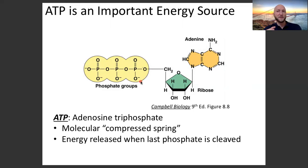They're held together, but when you break this bond right here, that last one's gonna go shooting off. There's a lot of energy in these bonds, and that last one goes shooting off. It's like a molecular spring. So energy is released when that last phosphate is cleaved. Cleave means to cut right here.